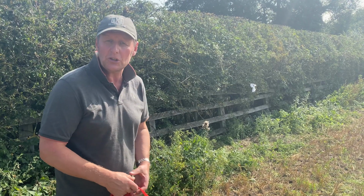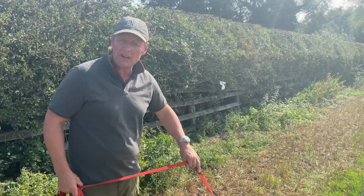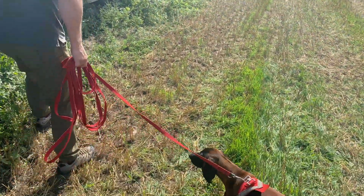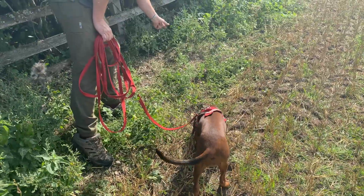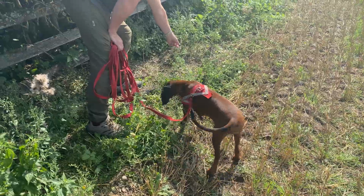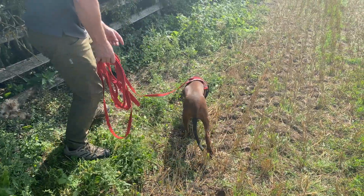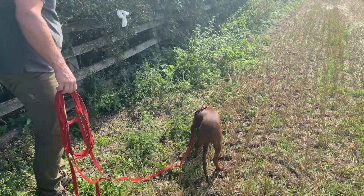Again, I don't know what she's going to do. Hopefully she's going to do okay, but I'm going to just take her into it, guide her into it, and encourage her to start the trail. Lola, Lola, come on, come on. Good, good. Come on, Lola, down here. Good, find it here. Where is it? Good, there.